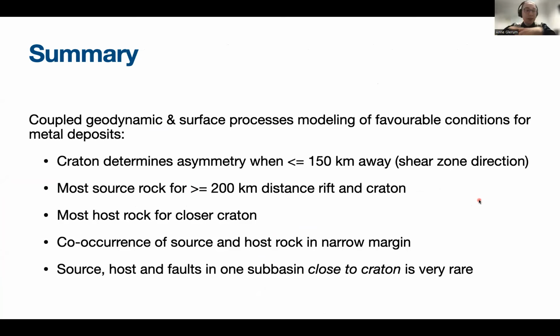So to summarize what I just told you, I used geodynamic and surface processes modeling to look at how favorable conditions form for metal deposits. And we found that a craton determines the asymmetry of the margins when it's less than 150 kilometers away. And this is dictated by the direction of the initial cross-lithospheric shear zone, which points in the direction of the craton.